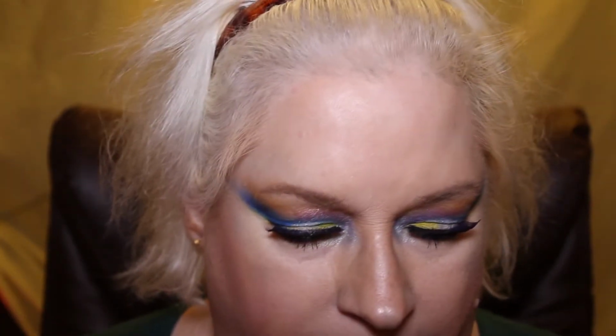It looks redder on the camera than I think it is in real life. I'm not getting rid of this, so we will swatch. Oh no, it is. It's pretty red. So really excited about that.